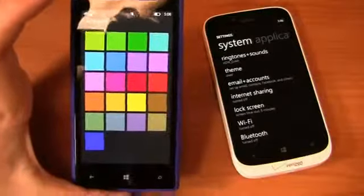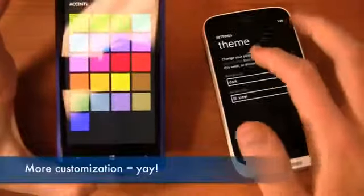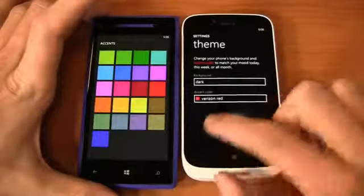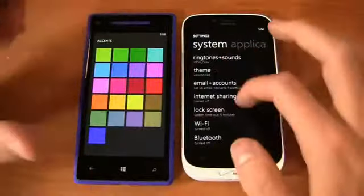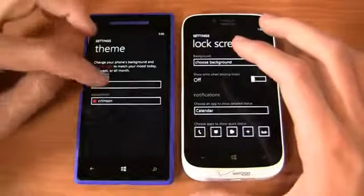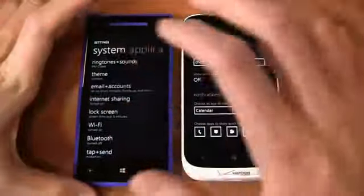Let's go into theme first of all, and you can see the accent colors have changed. You can see a ton of different accent colors on both of these devices. I have it set to steel over here, but you can see a bunch of different alternatives. I can make Verizon red if I want to, and then I can come down here, and this is something I really like, the lock screen capabilities. We'll do it on both devices so you can see the differences between lock screens.